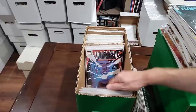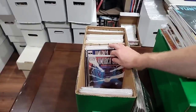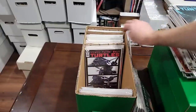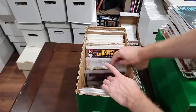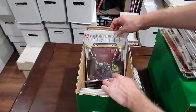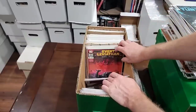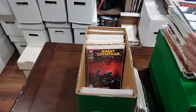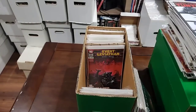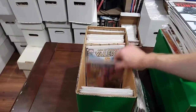All right, not too concerned about America Chavez. I'll put it aside and look them up, because one's a variant. We're pulling Turtles. This is the first Jenica as a Turtle. First Jenica, technically, I guess. Second print, though. That's issue 95. Love this cover, by the way. Awesome. All right.